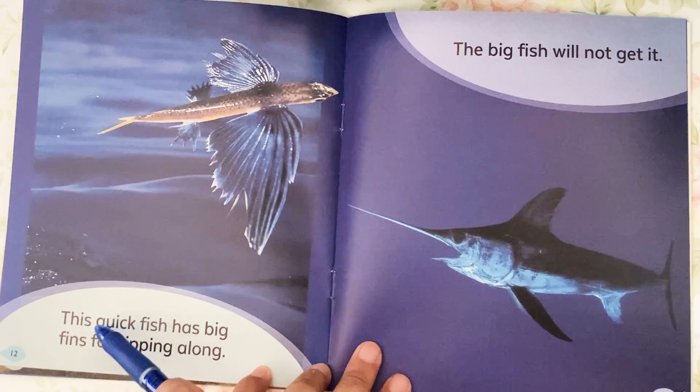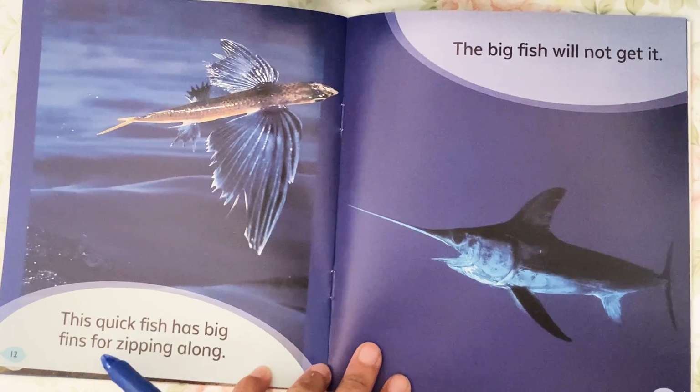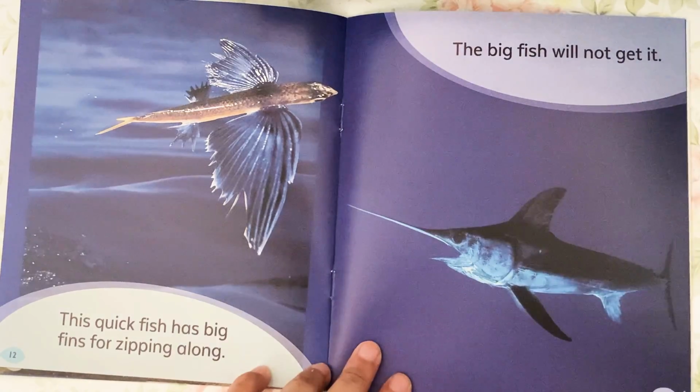This quick fish has big fins for zipping along. The big fish will not get it.